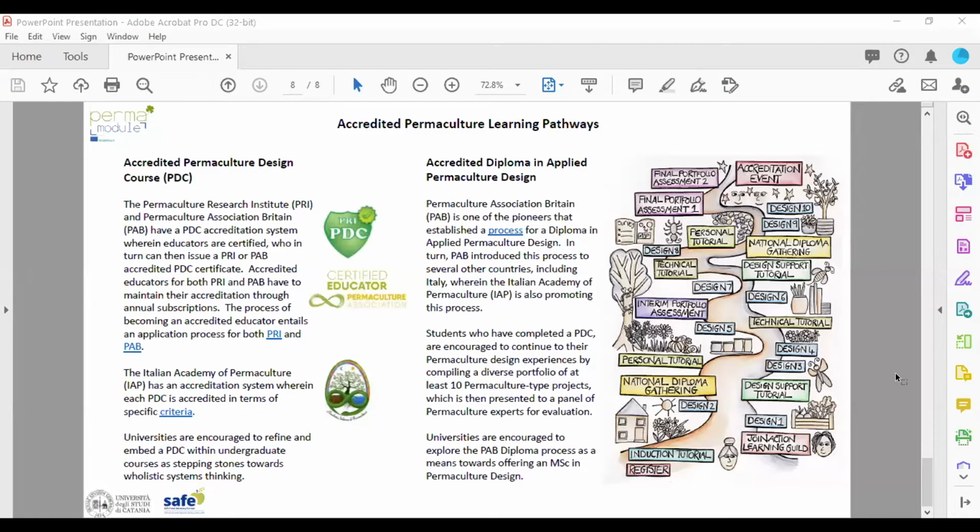Thank you, Paolo. I think you laid out very well the details of an accredited permaculture course. I've just got one slide to share where I echo what Paolo mentioned, to emphasize that the Permaculture Association Britain, PAB, and the Permaculture Research Institute, PRI, also have an accreditation system, but they accredit the teacher. Once the educator or teacher is accredited, and the process is linked to the PAB and PRI, it's pretty much what Paolo laid out.